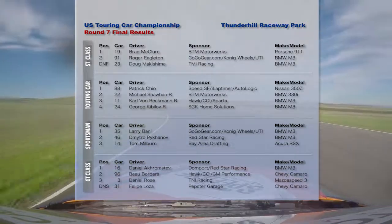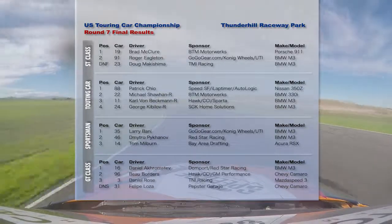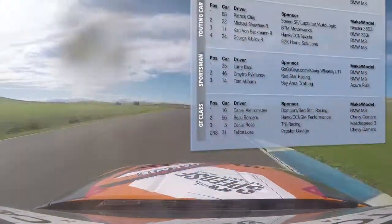Very well deserved. Brad McClure won the Super Touring class. Larry Bani won Sportsman by a hair once again. And Daniel Akhromtsev won the GT class.